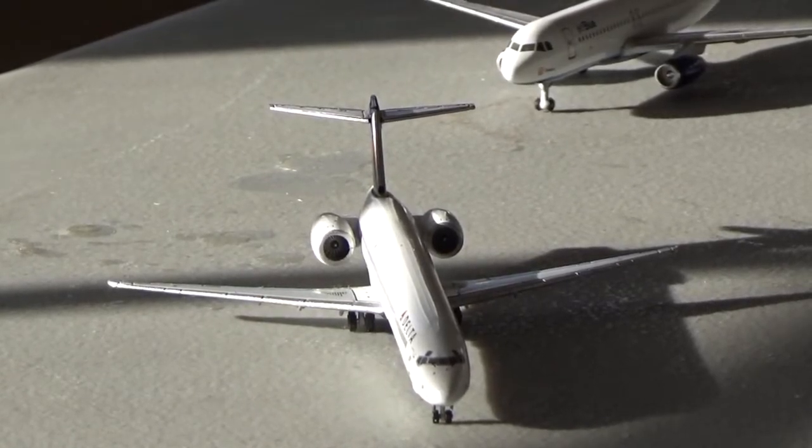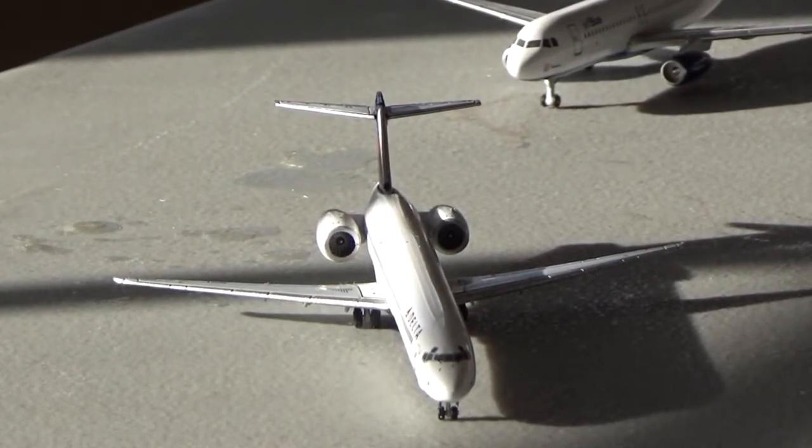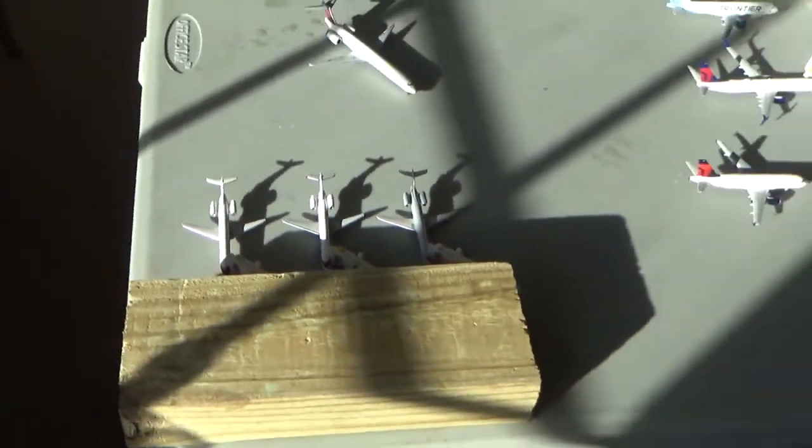Delta Airlines McDonnell Douglas MD-90, making a flight out to Atlanta Hartsfield-Jackson today. And for lighting purposes, I will get close to the satellite terminal E.